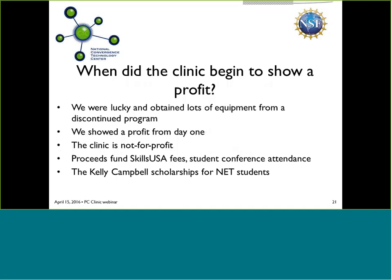The clinic, as it says here on the slide, is not for profit, but it doesn't mean we don't generate revenue. But we do provide fees for SkillsUSA competition and also for student conferences, things that students want to attend. We have a day-long tech expo that takes place in the fall. We pick up their fees and their lunches for that. We do some other things too with money, and you'll see this in a later slide.